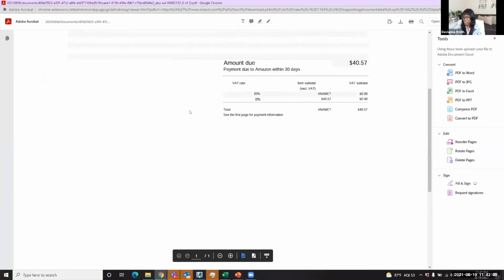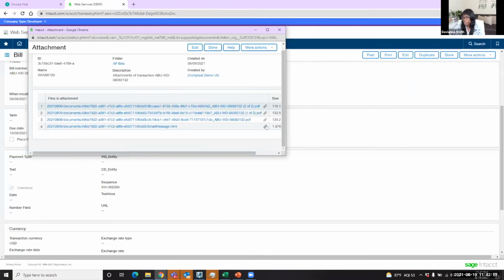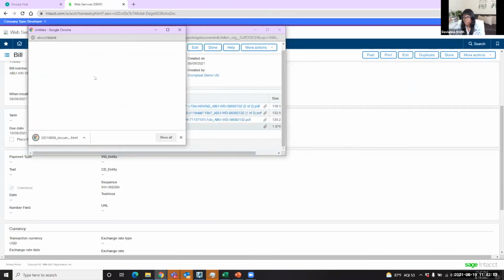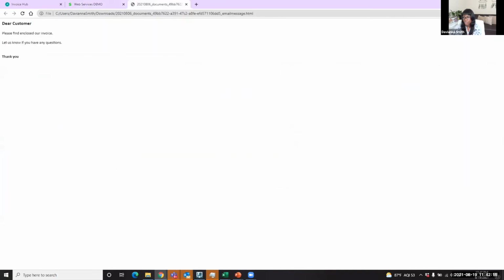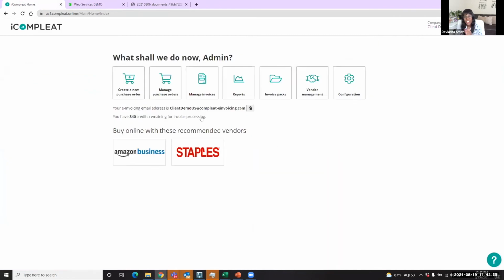And so we have all of our transaction details here available to us. Any email contents are going to be available. Any original attachment information is going to be available as well. So there's my email contents here. And that's pretty much our end-to-end process.